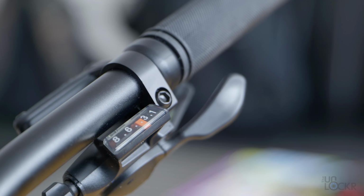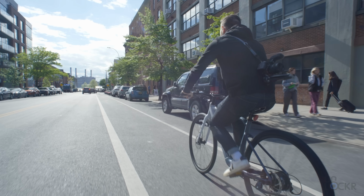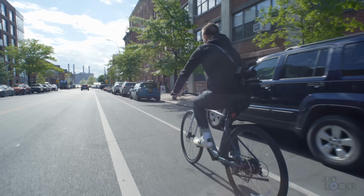We also have a Shimano 8-speed gear system, which is important for when you, again, might want to just ride the bike normally. And you'd be surprised how many bikes, actually in price ranges well above this one, don't have gears, which makes it pretty useless as soon as you don't use the electric motor.